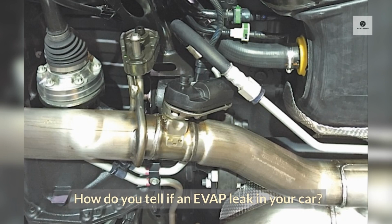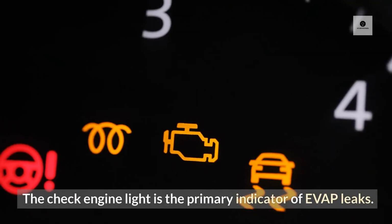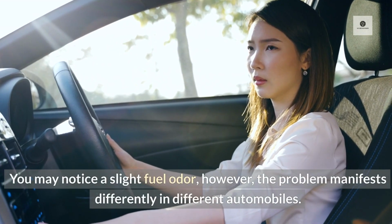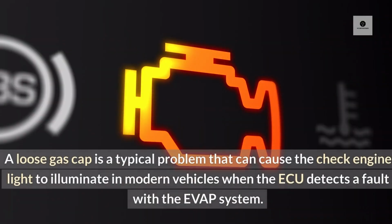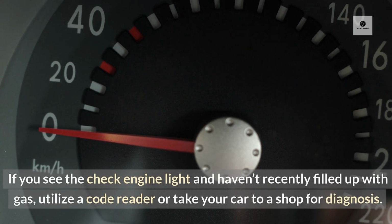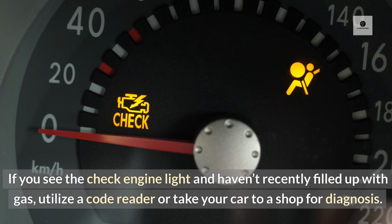How do you tell if there is an EVAP leak in your car? The check engine light is the primary indicator of EVAP leaks. You may notice a slight fuel odor, however, the problem manifests differently in different automobiles. A loose gas cap is a typical problem that can cause the check engine light to illuminate in modern vehicles when the ECU detects a fault with the EVAP system. If you see the check engine light and haven't recently filled up with gas, utilize a code reader or take your car to a shop for diagnosis.